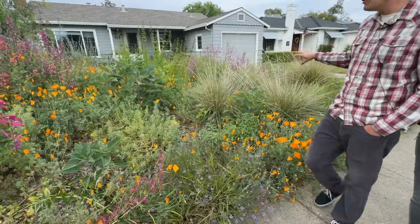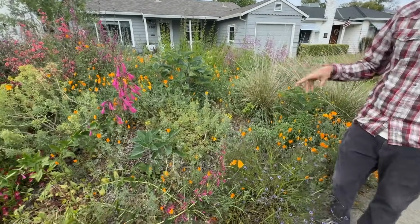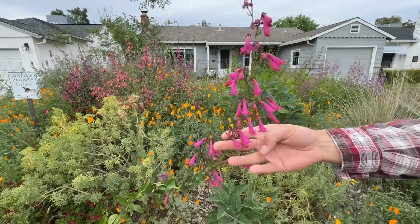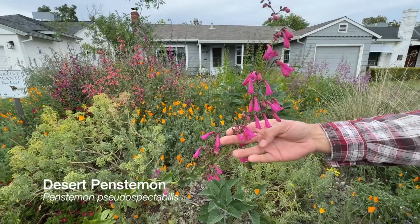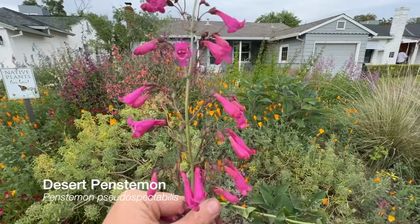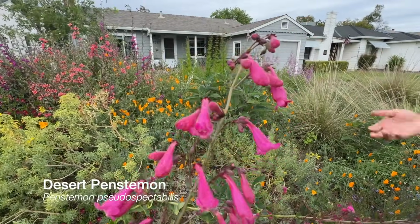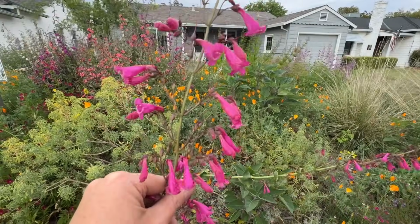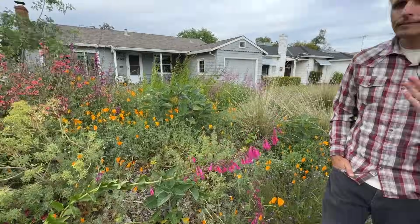So I mentioned that hyper local plant. Not all of these plants are hyperlocal to Sacramento. In fact, this plant here is a desert species, I think they call it desert penstemon, Penstemon pseudospectabilis. And it's just gorgeous. Some of this was at some level experimental on our part. Some of the idea of planting more of the desert stuff here goes back to Nick talking about stuff that would flower in not just the spring.